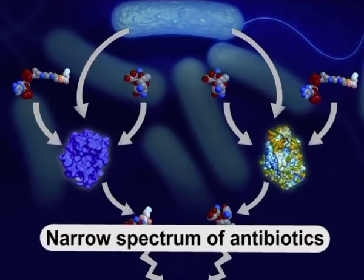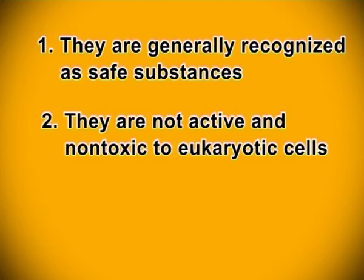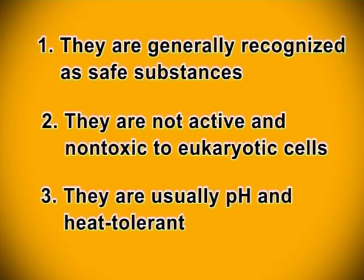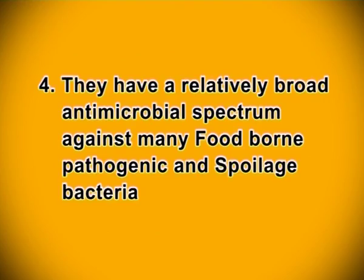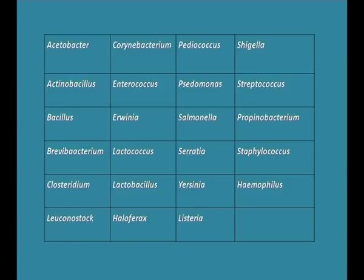Bacteriocins inhibit the growth of similar or closely related bacterial strains. They are typically considered to be a narrow spectrum of antibiotics. They are generally recognized as safe substances. They are not active against, and are non-toxic to, eukaryotic cells. They are usually pH and heat tolerant. They have a relatively broad antimicrobial spectrum against many foodborne pathogenic and spoilage bacteria. They show a bactericidal mode of action on the bacterial cytoplasmic membrane. Bacterial genera that produce bacteriocins are provided in Table 1.